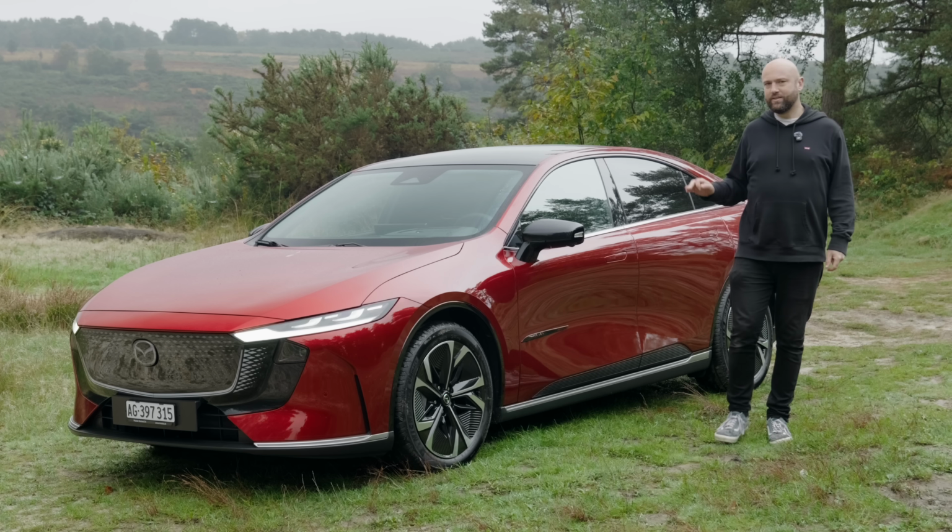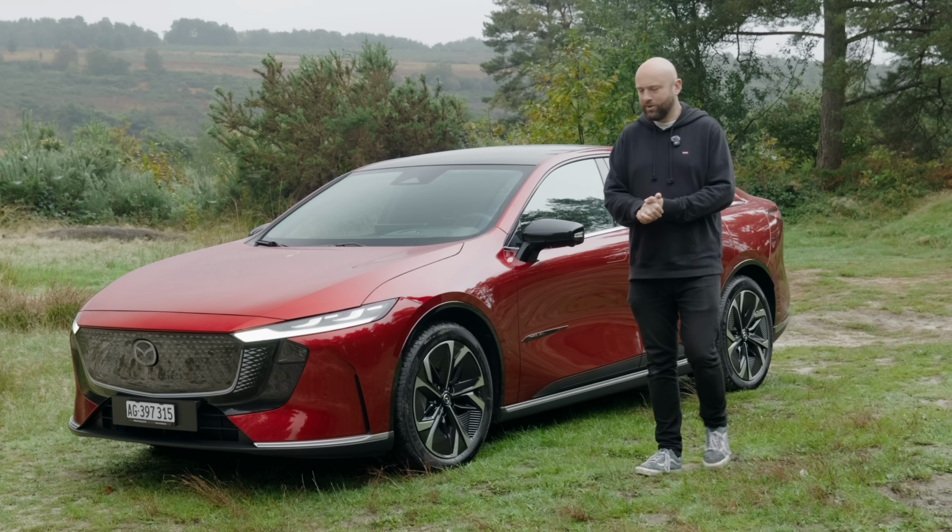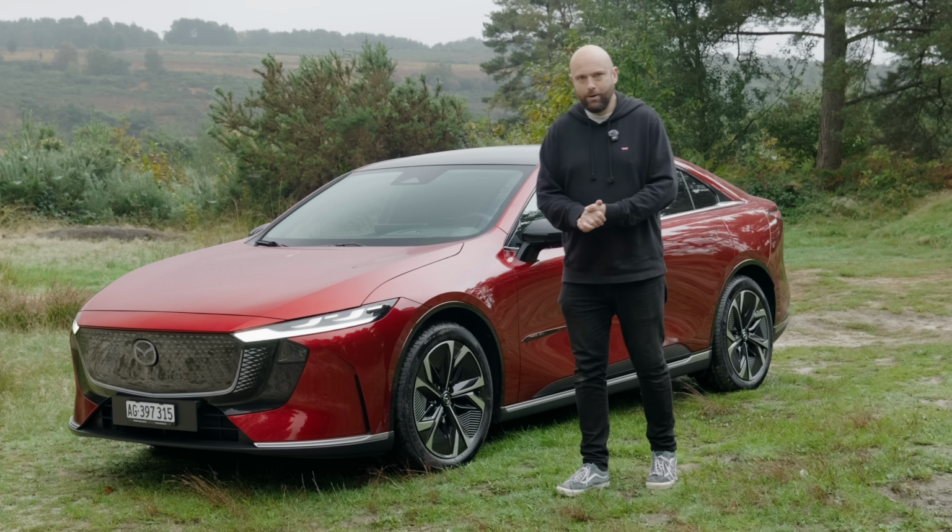But most importantly, the Mazda 6e is named to sound like a South African person saying sexy, which I quite like, but it's all right looking, isn't it?